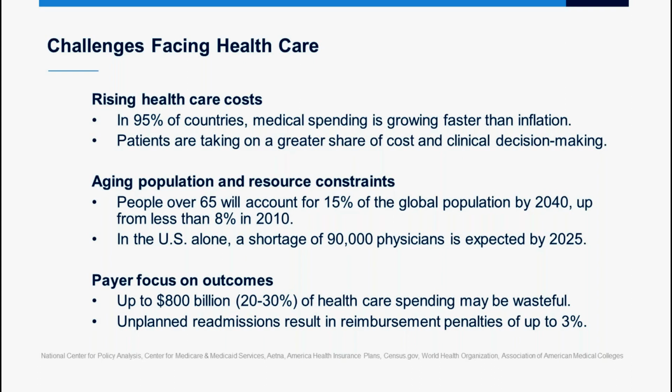Finally, payers are focusing on outcomes. It's not only the economics, but what is wasteful, what are the unplanned readmissions that can result in reimbursement penalties, and how do we think about improving outcomes so that the patients are treated right from the very first time.